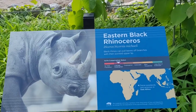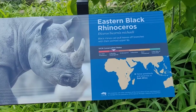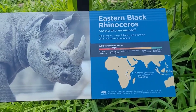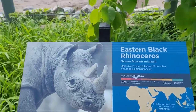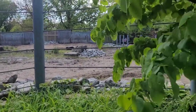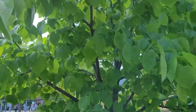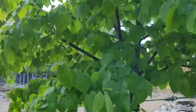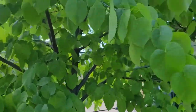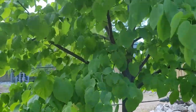Here has also been kept the eastern black rhinoceros, Diceros bicornis michaeli, critically endangered. This is the enclosure, but I am not able to spot it anywhere so far. But outside this enclosure, I am able to show you the American linden tree, Tilia americana, with very large, cordate and oblique-based foliage.